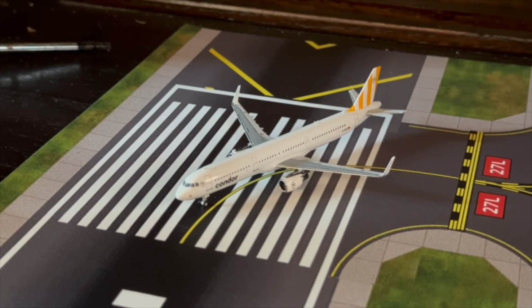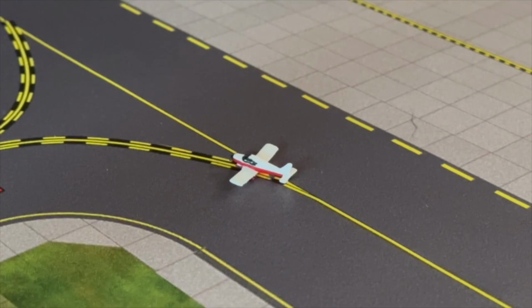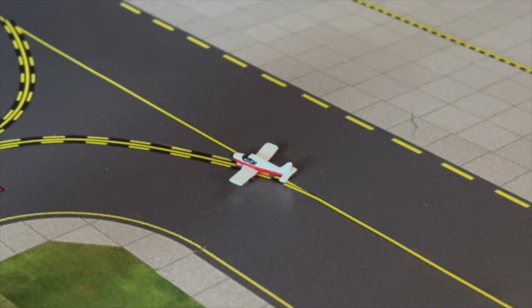As you can see right in front of you, we have the Condor Airbus A321. This aircraft is currently taxiing onto runway 27 as it's about to jet its way to Dusseldorf, Germany. Right here, about to hold short right behind the Condor, is a Piper PA-28 Cherokee. This aircraft is about to do a little flight around the airport airspace, just for a little joyride.